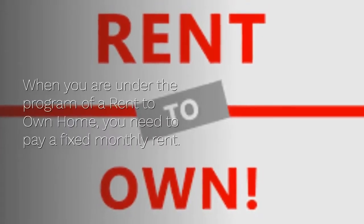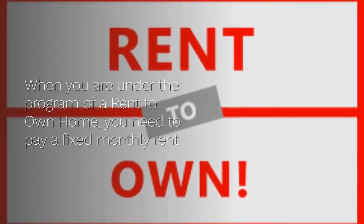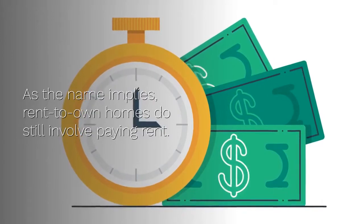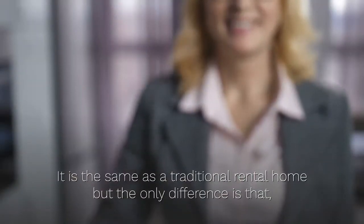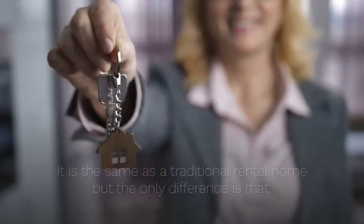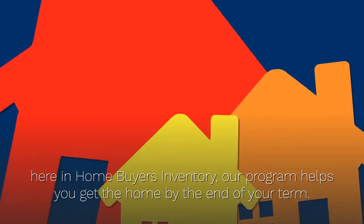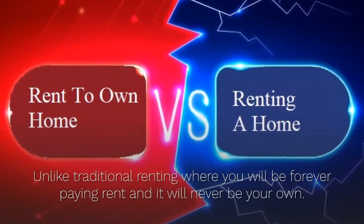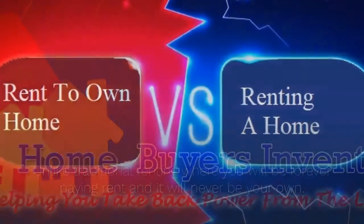When you're under the program of a rent-to-own home, you need to pay a fixed monthly rent. As the name implies, rent-to-own homes do still involve paying rent. It is the same as a traditional rental home, but the only difference is that here at Home Buyers Inventory, our program helps you get the home by the end of your term. Unlike traditional renting, where you'll be forever paying rent and it'll never be your own.